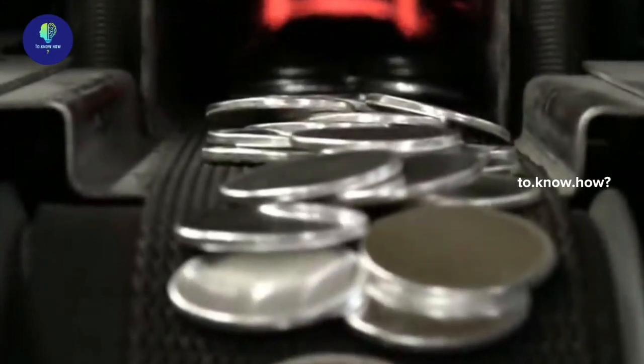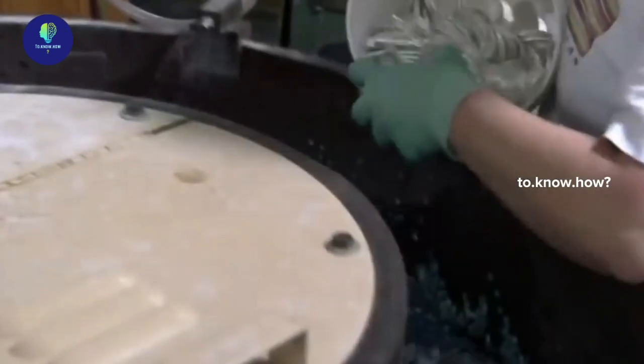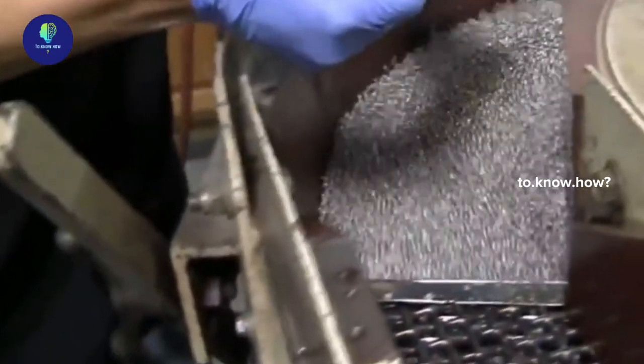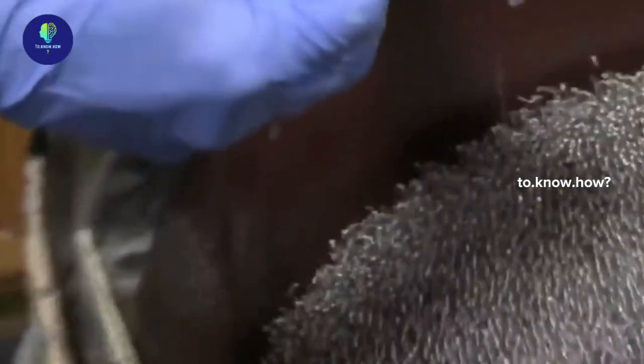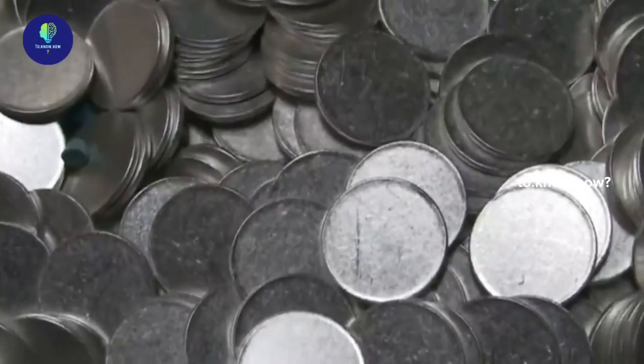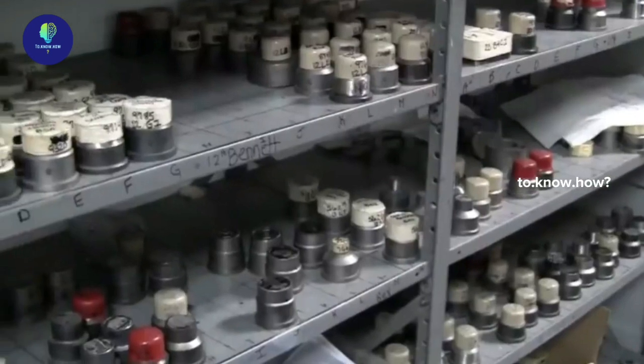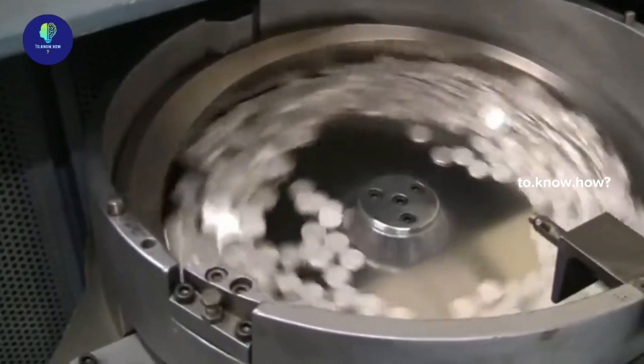Now it is heated and made soft. After that, special polishing material is placed inside and vibrated to make the surface very smooth. The mold will be ready for the shape of the coin by printing the coin on each piece. The coin is thus ready to reach the masses.